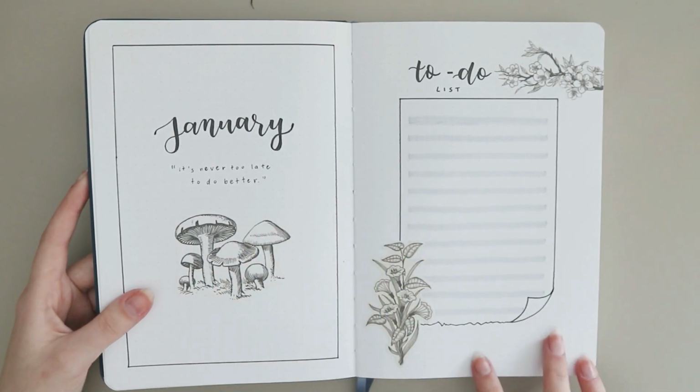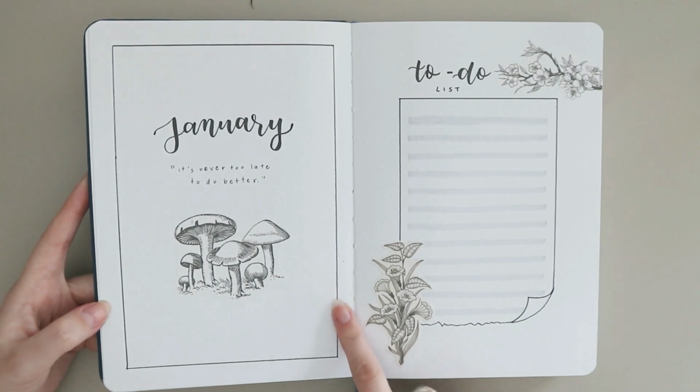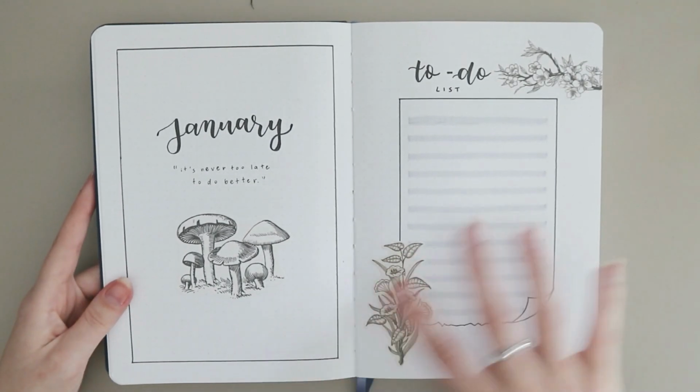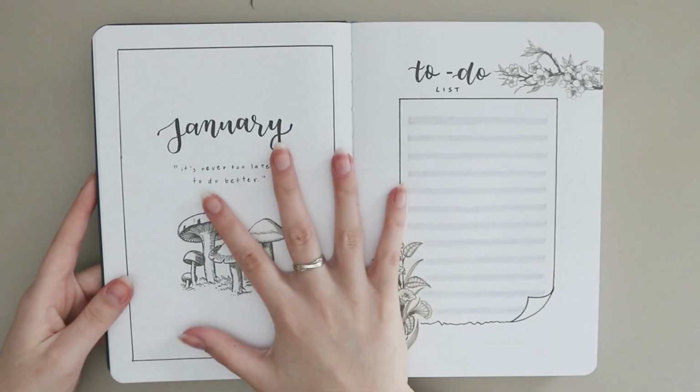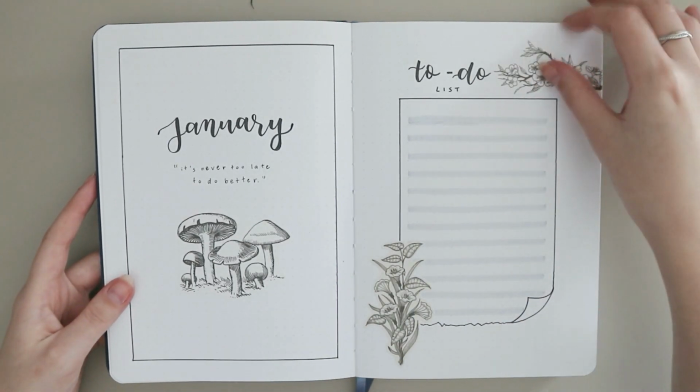And this looks extremely minimal, it doesn't have anything right here. It just has a border. And I was thinking about adding washi tape to this, but to be honest, I like how it feels. I like how it looks. And I'm not going to do anything else, because otherwise I'm not going to like it and I'm not going to use it.